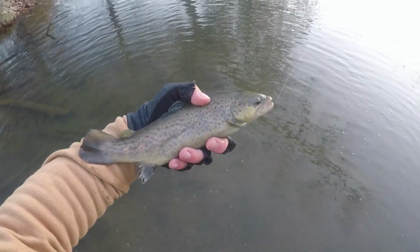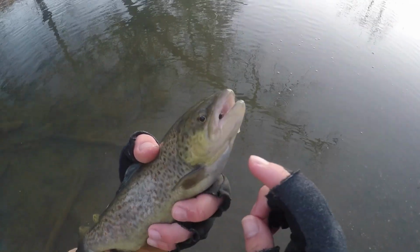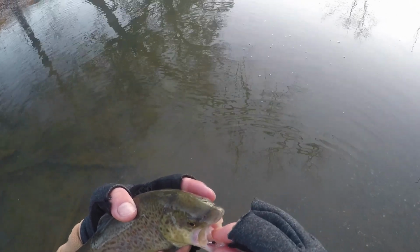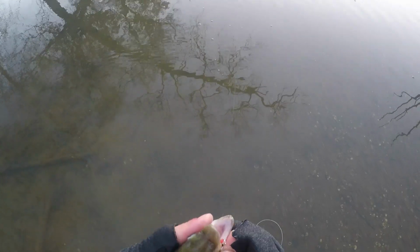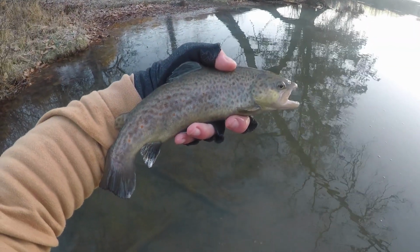Smoked it. That guy's got some nice orange coloring on him. Look at that. Streamer is gone right there. This guy just destroyed my fly, too. Alright, there we go. I'm gonna have to tie another streamer on. Just destroyed it.